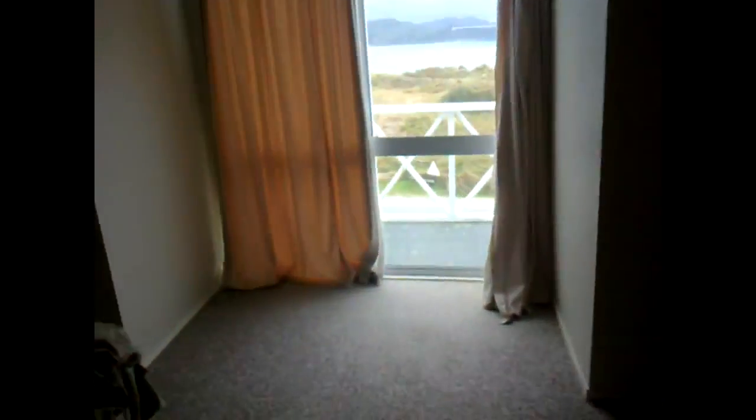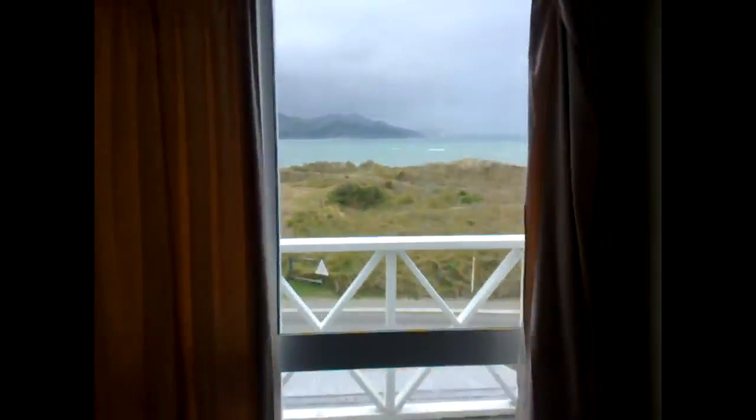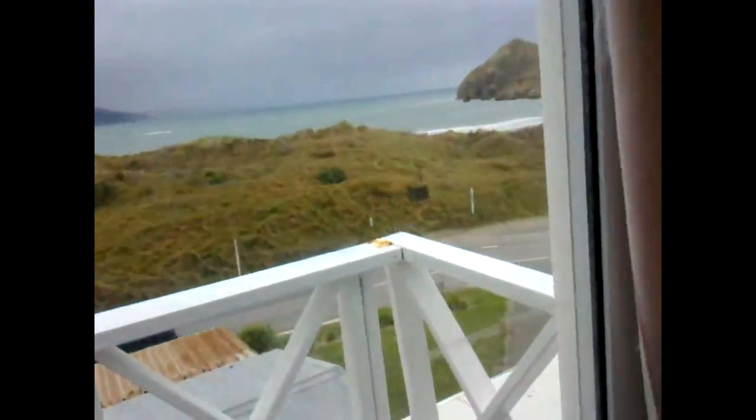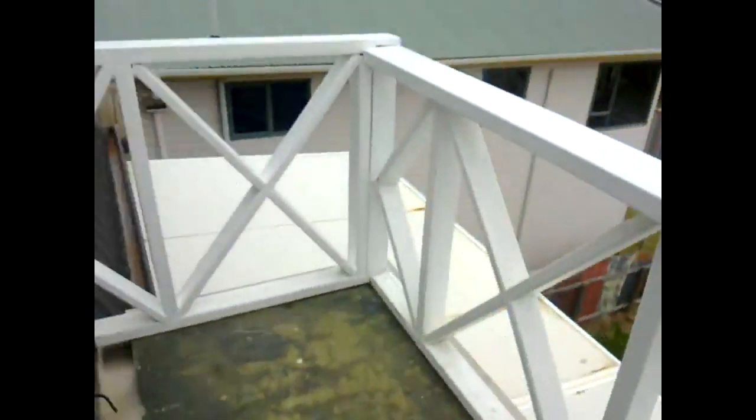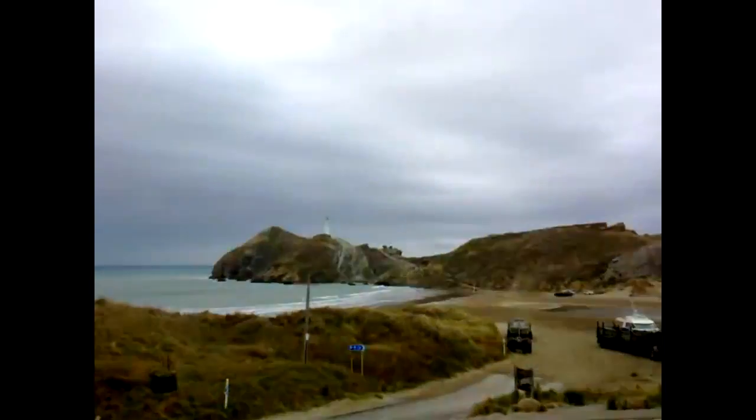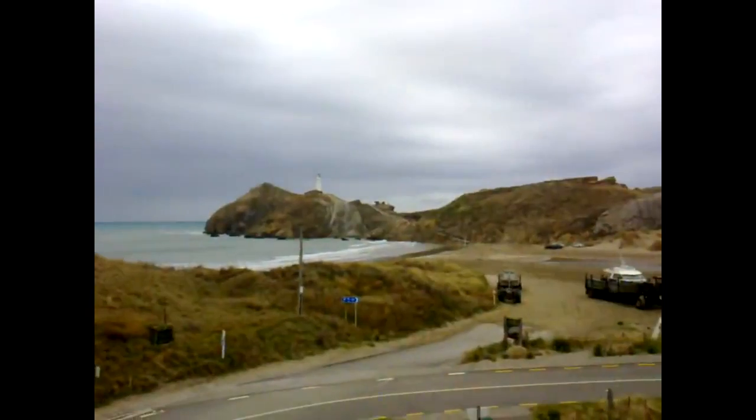What have we got next? Of course, the room that me and Baffy stayed in, and of course we'll go straight to the... Well, I've seen this so many times. This is where we recorded. This is where we've been watching the lighthouse come on. Of course it has superb lighthouse views. So that's that really.